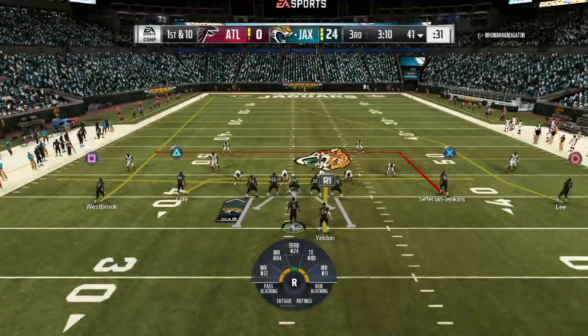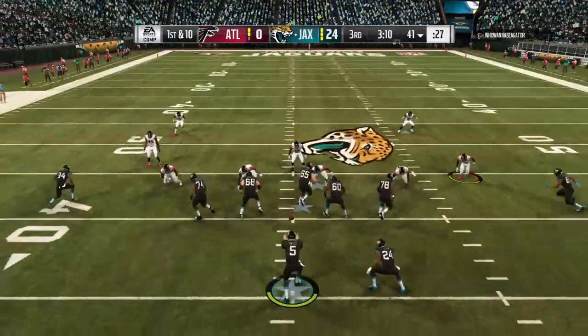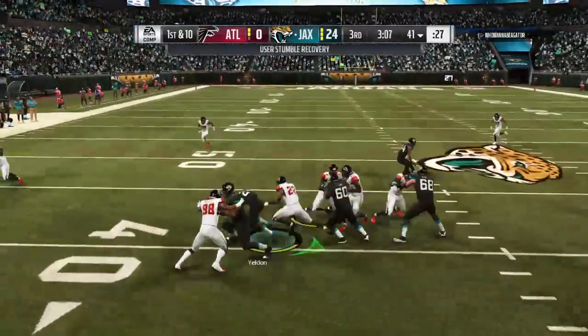And so much of playing defense in the NFL, especially when it comes to defending the pass, is all about positioning and technique. And this is fantastic work on both fronts there.